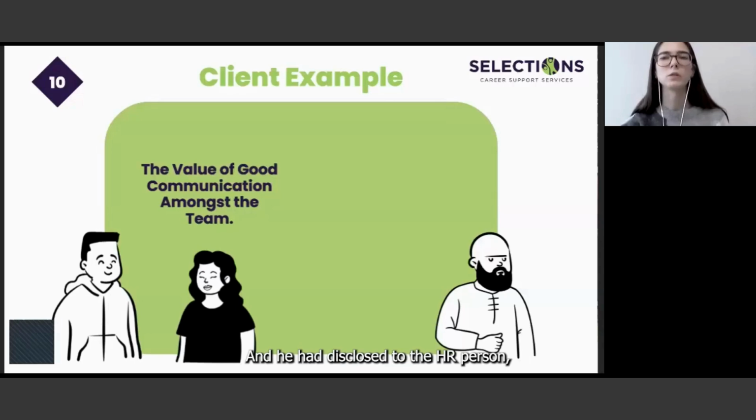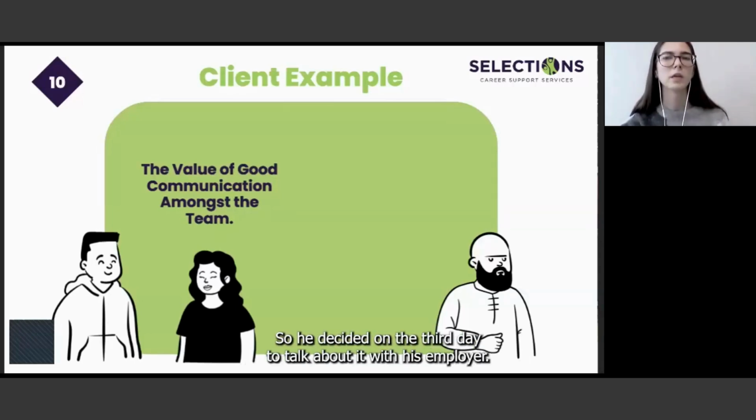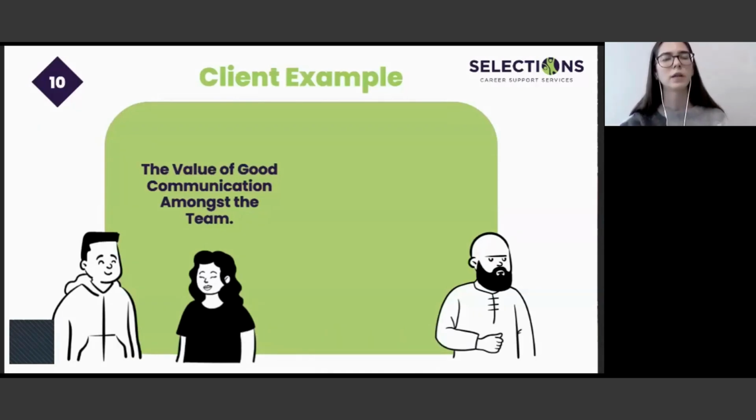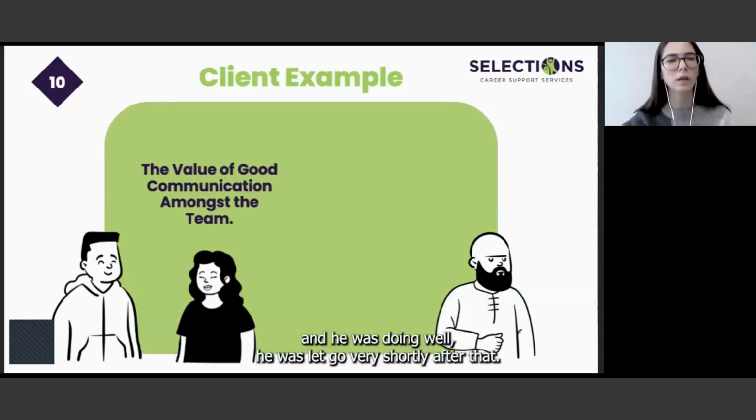And he had disclosed to the HR person, so he thought everybody knew about his disability. So he decided on the third day to talk about it with his employer, this being the man on the job site on the right. He had one discussion about his epilepsy with the employer, and although they had said that his work was really good and he was doing well, he was let go very shortly after that.